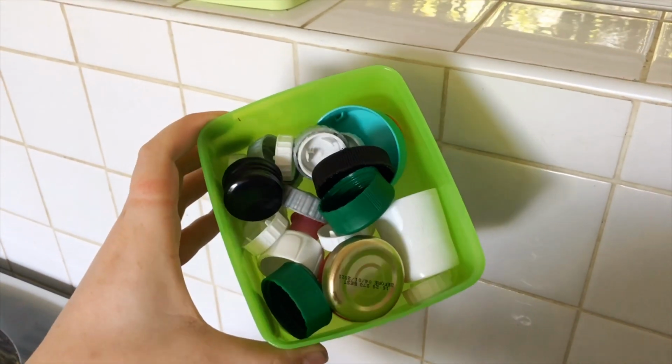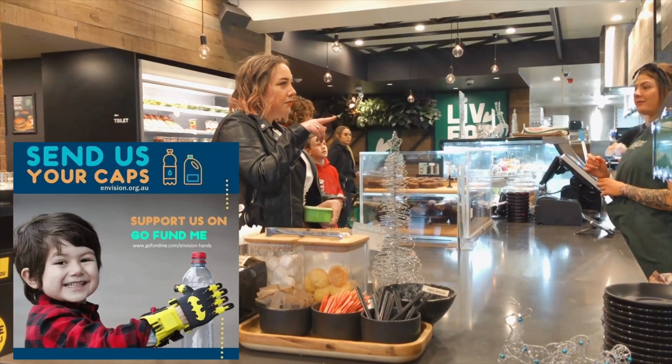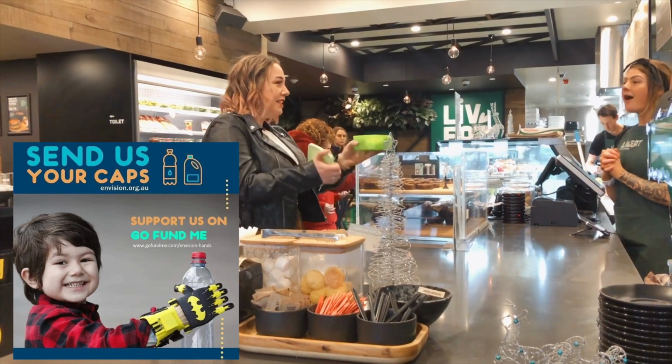Another thing that I did this month is I accumulated all of my lids from things like milk cartons, Coke bottles, things like that, and I chucked them in a little container for a month and donated them to a charity called Lids for Kids, and they make them into prosthetic limbs for children, which I think is really awesome.